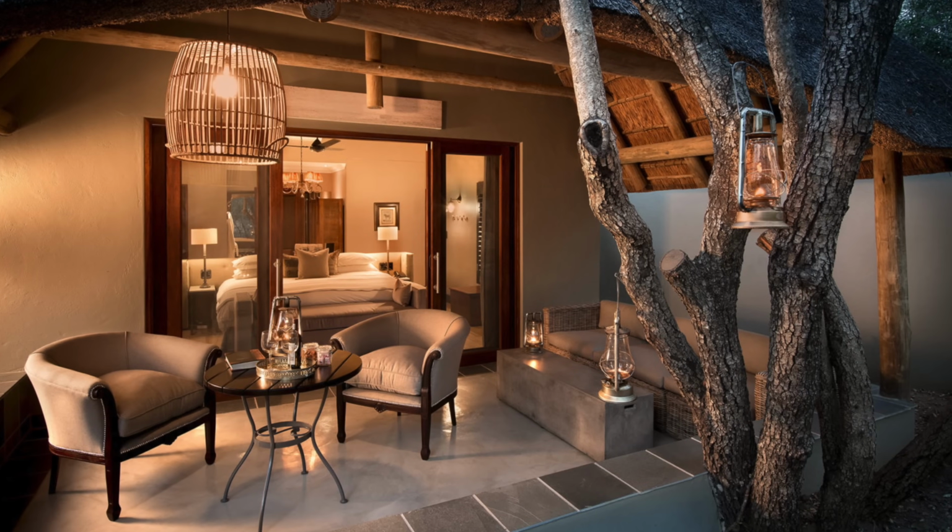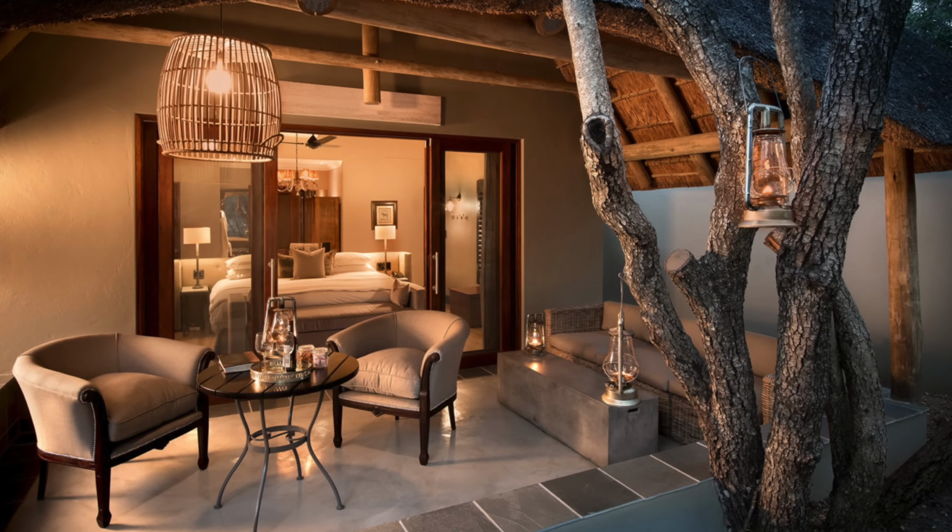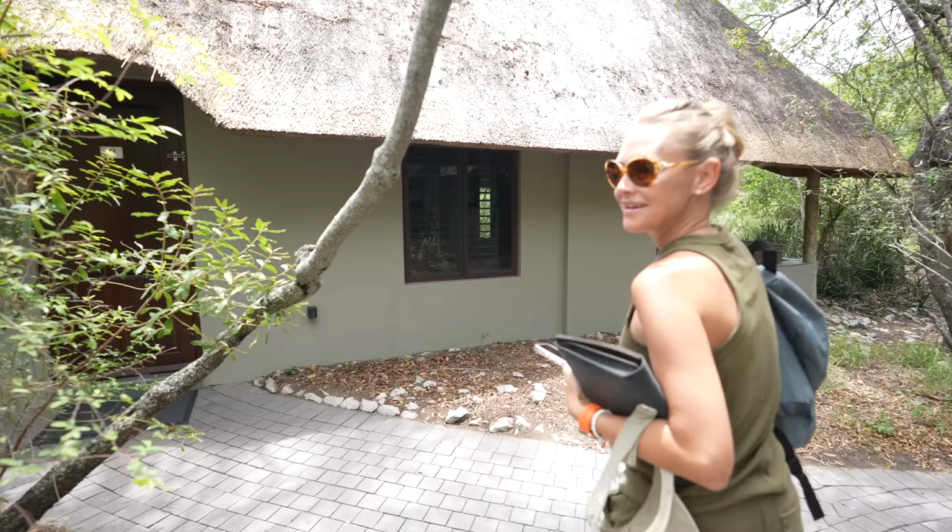But it's not a very big property. There are only 20 lodges. There's also a tree house and a safari suite. They can only host around 50, maybe a little bit more guests at a time. So this is just one of our 2 cottages that we have connected with each other.